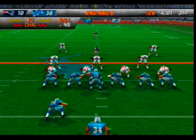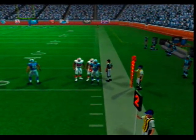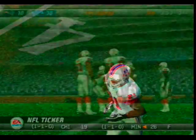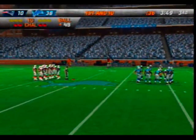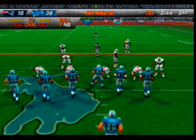The Patriots line up in a 4-3. Looking to run it here. Great fake. Throwing. Right on target to the wide receiver. He's having one of his best games out there. He's caught just about everything thrown at him. First and 10. Ball on the 49-yard line.